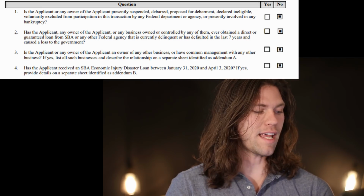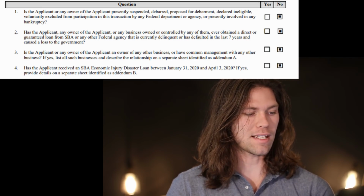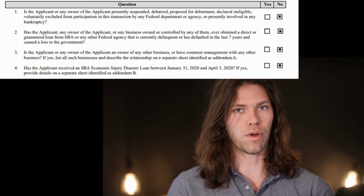And then from here: is the applicant or any owner of the applicant an owner of any other business that has common management with another business?